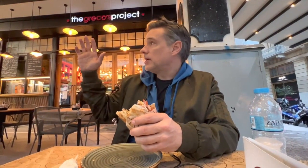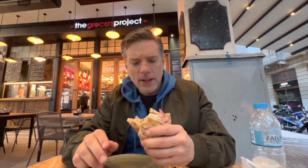Now this one is 3.5 euros, which is more expensive than the other ones because we're in the Syntagma area, and this is more of an upscale, nice touristy area. So if you see, it's just a very nice area. So you're gonna pay a little bit more, but still a good gyro. You're gonna have a hard time in Athens finding a bad gyro. Most of them are decent, solid, and then good. Only once in a while will you have a bad one.